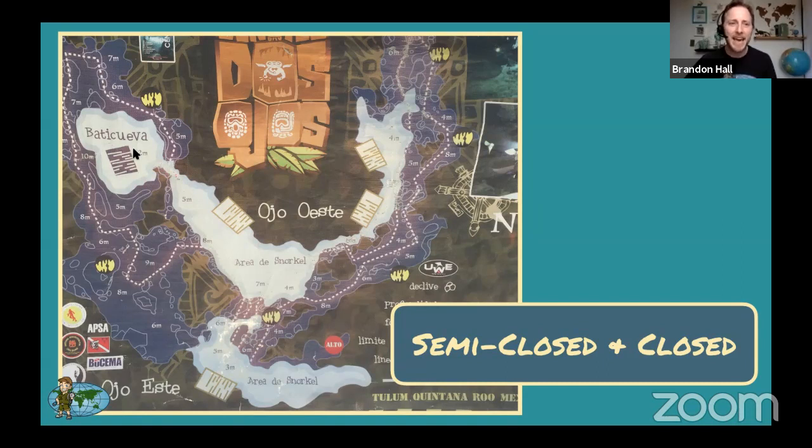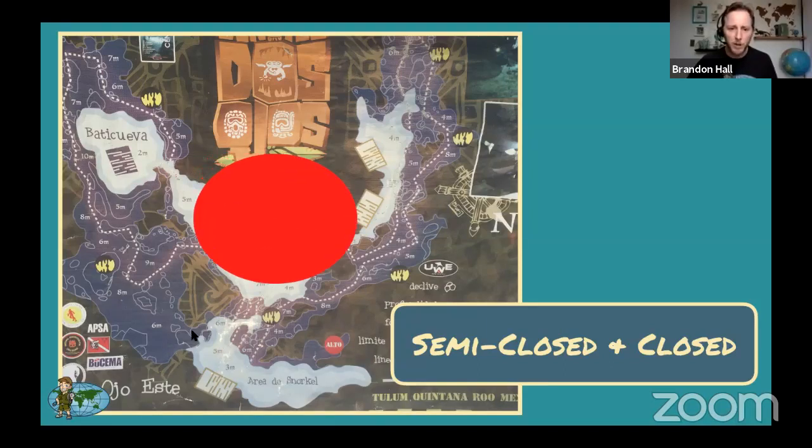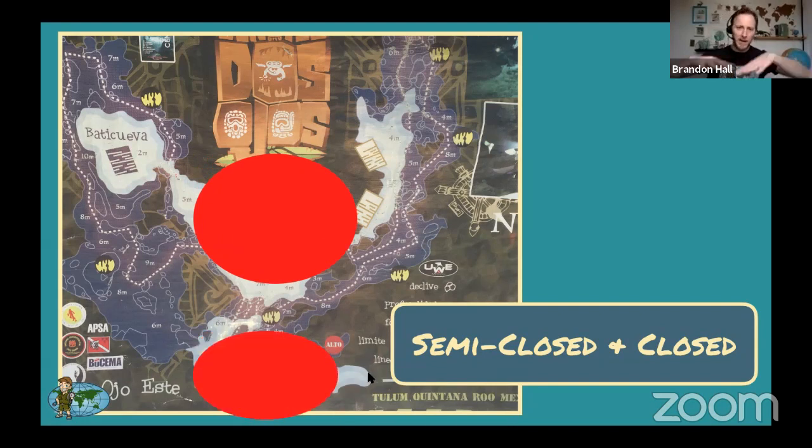Great. What we're looking at here is a map of the water of Dos Ojos. If we were to fly over Dos Ojos, which is in the middle of the forest, on an airplane, it would look like 2 holes in the ground, in the tree canopy. So in the tops of the trees, we would see 2 holes basically. And that's where it gets its name from, Dos Ojos, so 2 eyes.